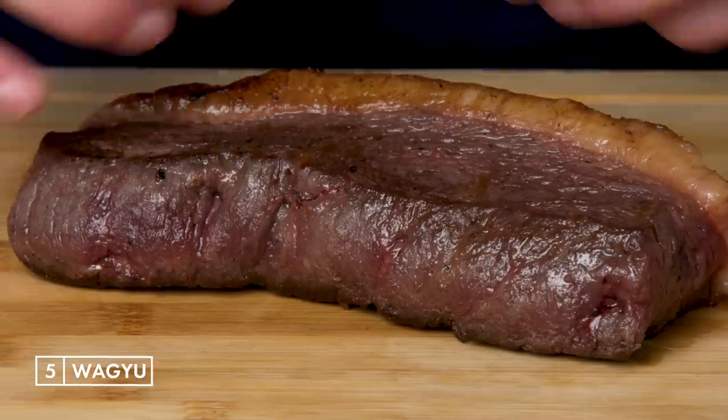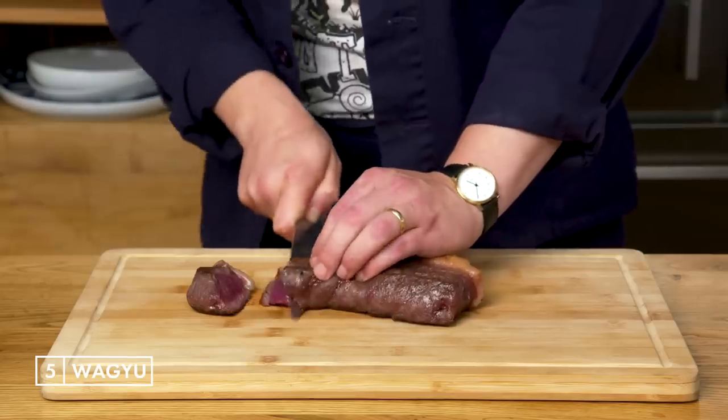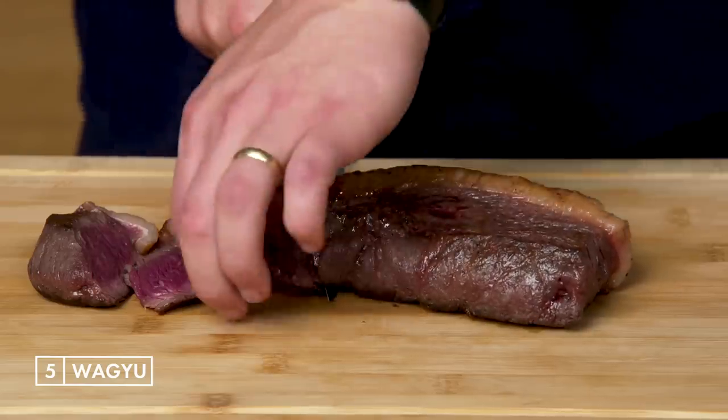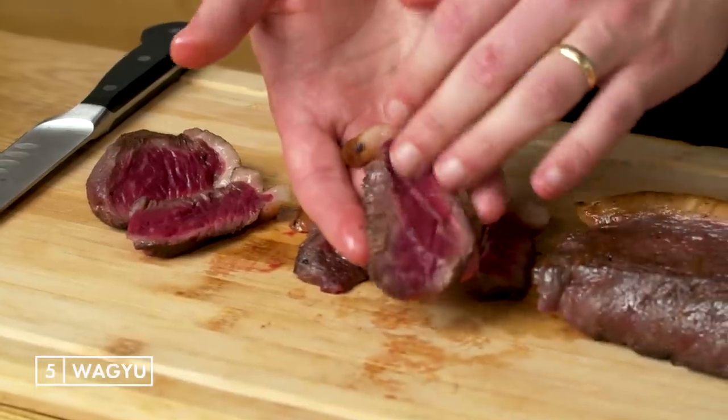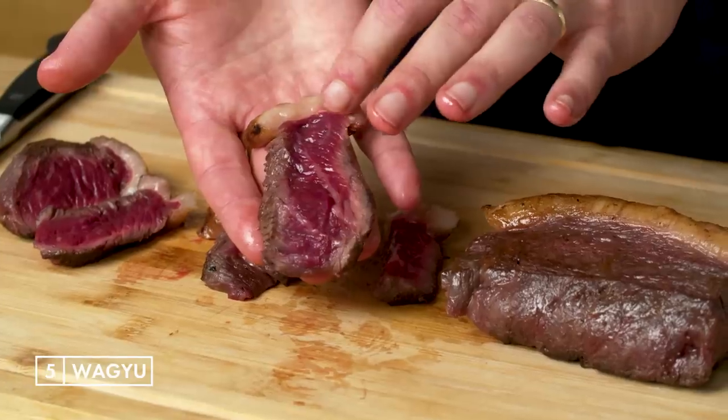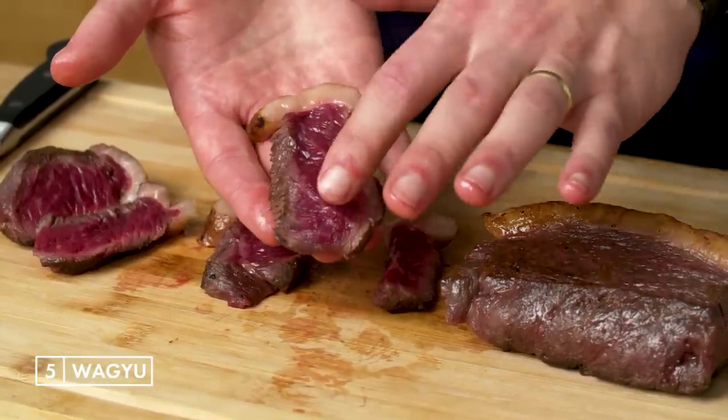You don't want to render too much of that fat out, and the fat in Wagyu beef actually has a lower melting point than that of other breeds, so it literally melts in your mouth. This slice is so amazing looking. It's glossy from all that marbling, and that piece of fat cap is the cherry on top.